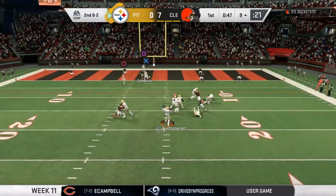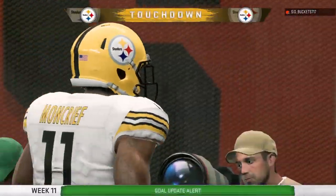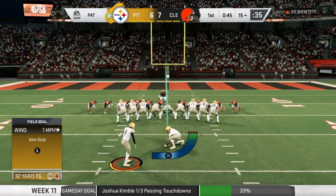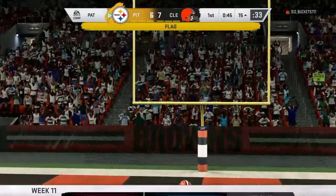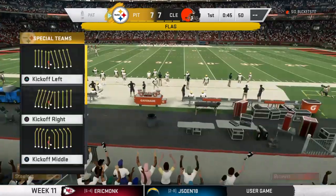Roethlisberger, his pass caught at the 4. And he's going to take it in for a Steeler touchdown. Dante Moncrief, his 3rd touchdown now on the year, as his guys are on the board here in this first quarter. The kick is through the uprights to tie this game, but hang on a second, we do have a flag.